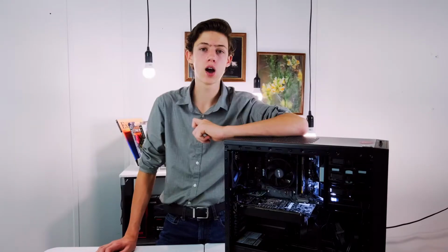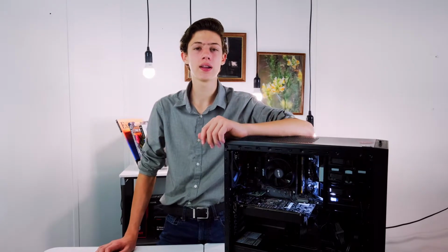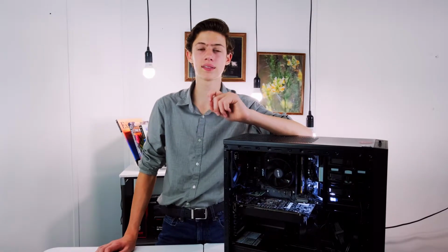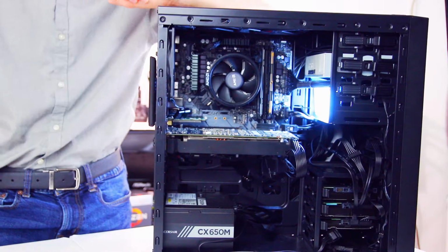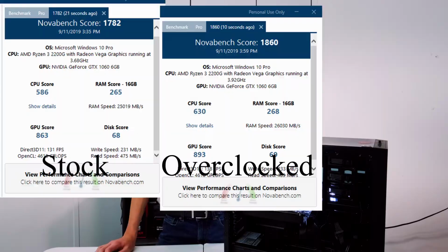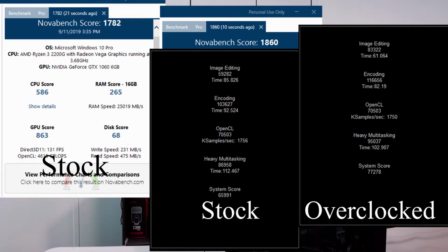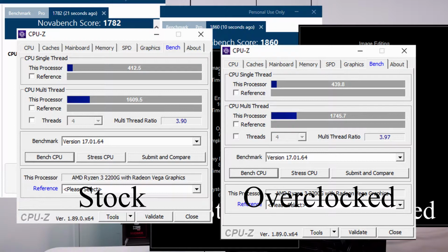I also overclocked the memory to 2966 speeds instead of 2600 speeds. Slight correction, actually, these sticks are 2666. Not 2600. I also have NovaBench and Asus ROG benchmarking software. The scores are on the screen above, labeled before and after overclocking.